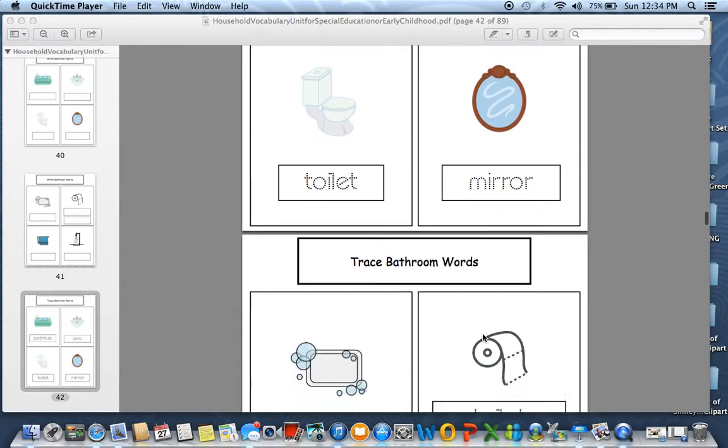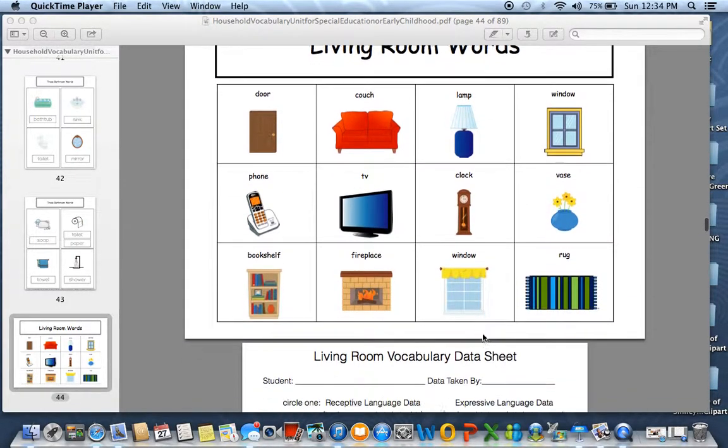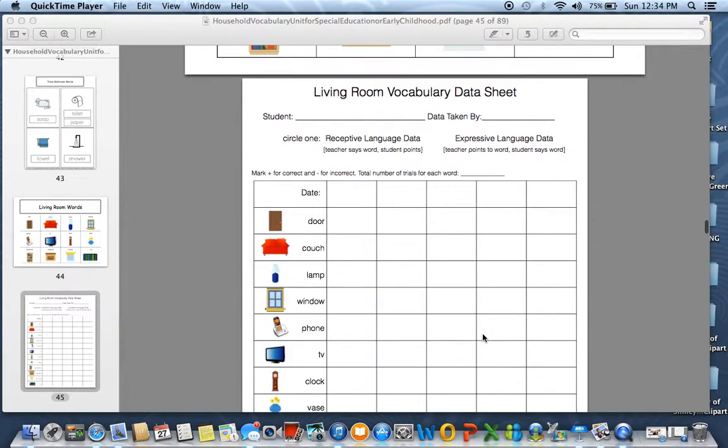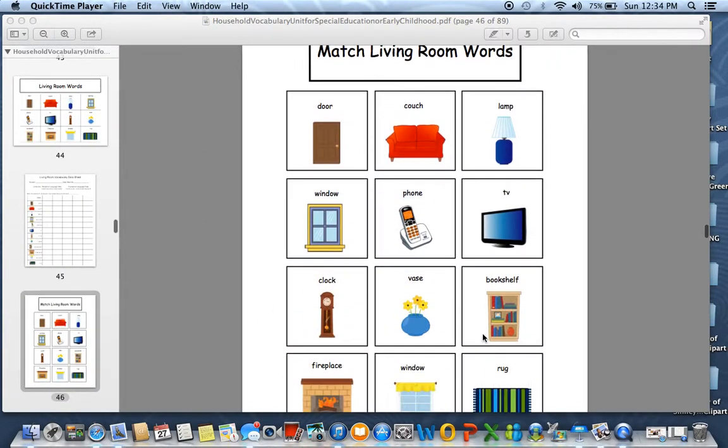And then this is really great as work for the kids to do and repeat and use with different units with different content. So here's tracing, living room words. So there's door, couch, lamp, window, phone, TV, clock, vase, bookshelf, fireplace, window, and rug. So here's the data sheet for that.